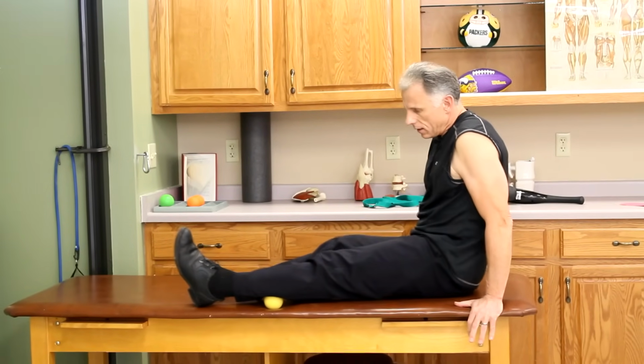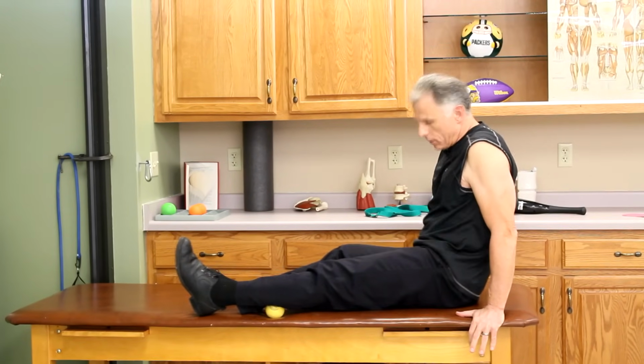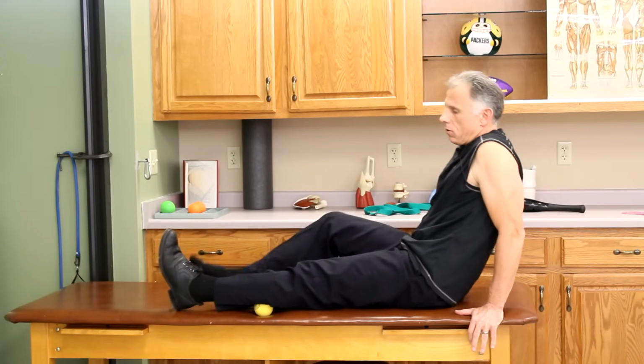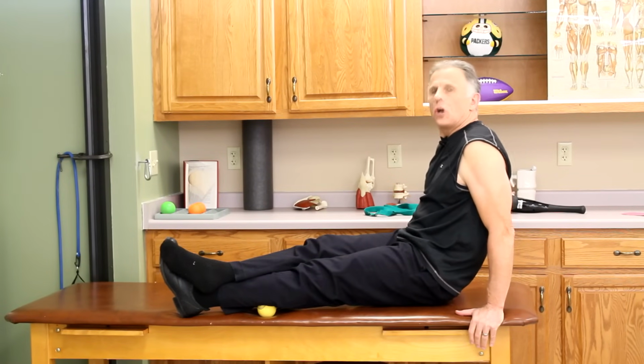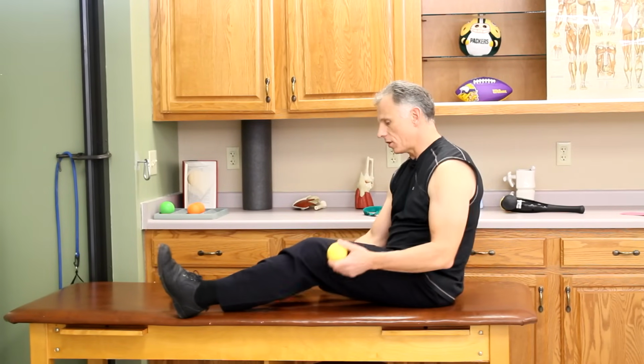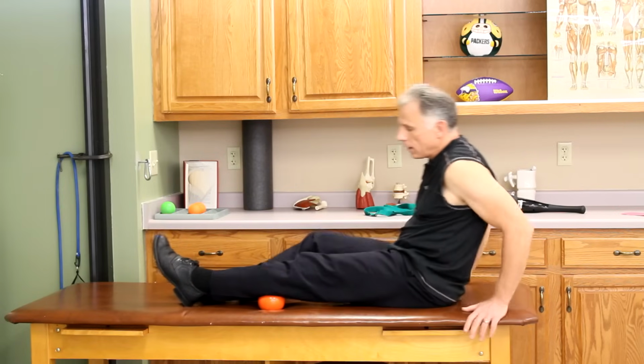And you simply, it's a deep soft tissue massage. And you're using your body weight against a firm ball. Now this is pretty aggressive. If I go like this, it hurts. If you get a bigger ball like this, it's a little squishier. It's not so aggressive, more comfortable, and it works well.